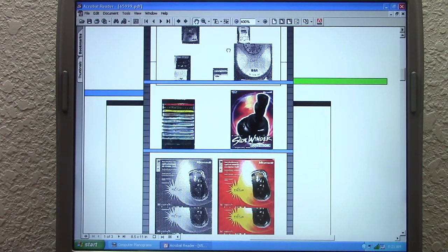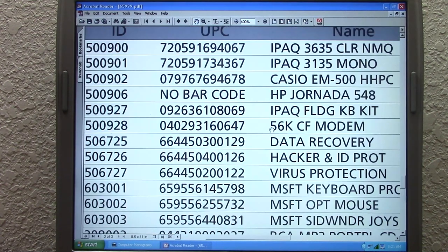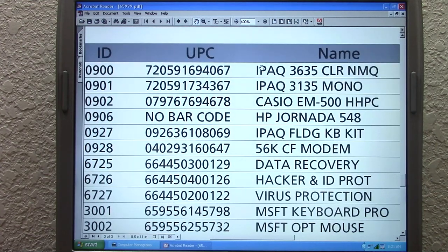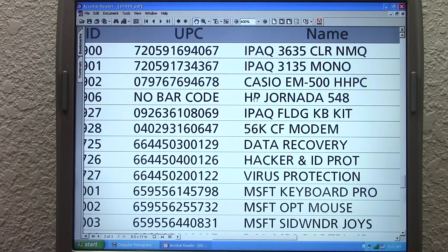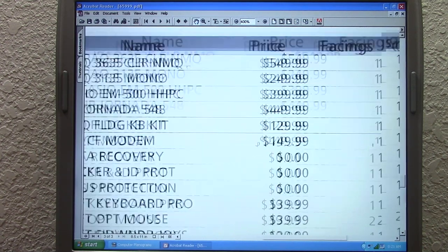Obviously, you've got the same items here, though for some reason, one of these mice images is in black and white, even though they're the same item. Nope, there's no POM stuff. You've got iPack, Casio, HP, another iPack, and then the modem here. So no, there's no POM stuff at all. Here's the pricing. The most expensive one was the iPack 3635 for $549.99.